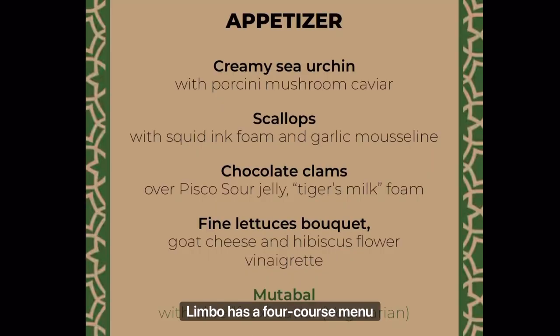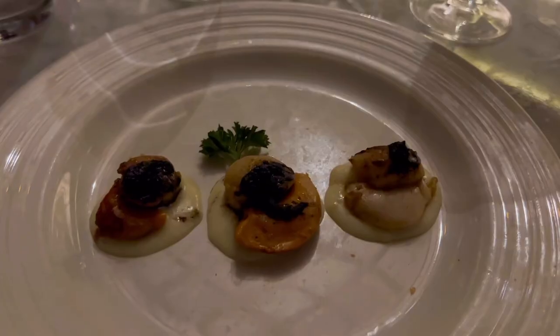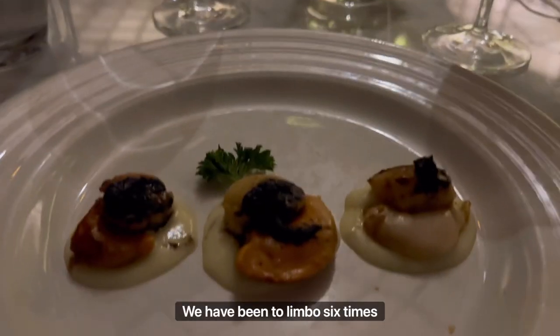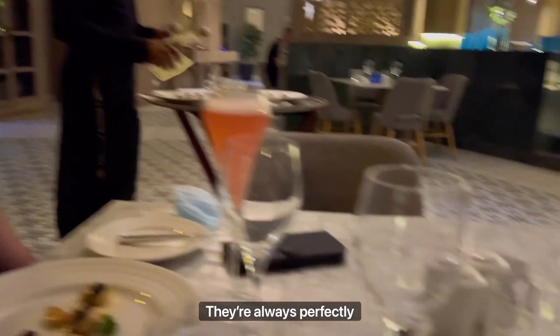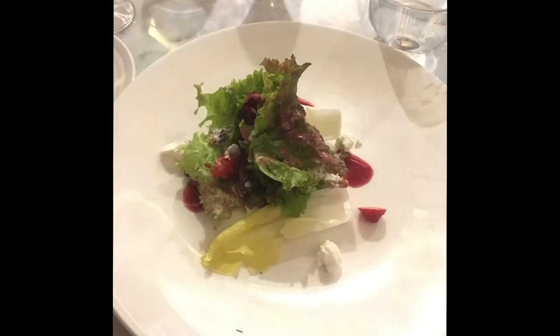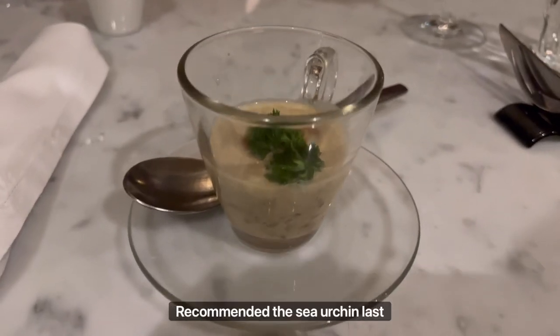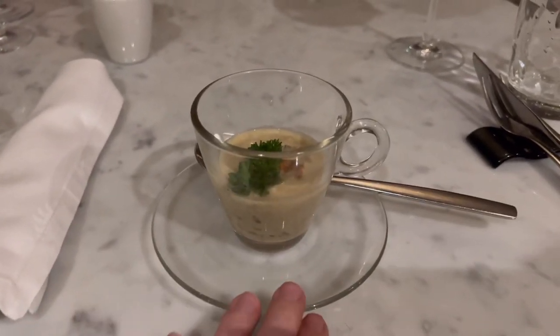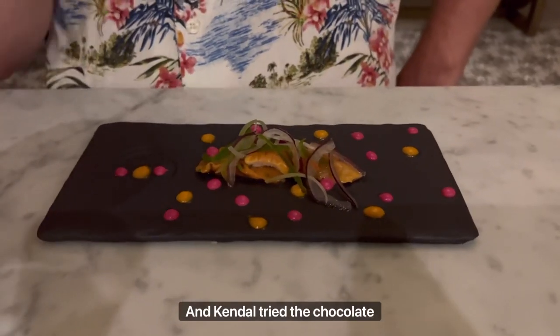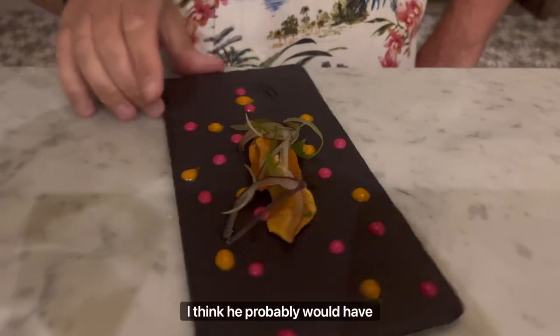Limbo has a four-course menu which starts off with the appetizer. Over three trips, we have been to Limbo six times and had the scallops five times. They're always perfectly cooked and very delicious. And this is a picture of the lettuce bouquet from a previous trip. The waiter recommended the sea urchin last time, so I gave that a try and it was really, really tasty. And Kendall tried the chocolate clams, which he also enjoyed, but I think he probably would have preferred the scallops.